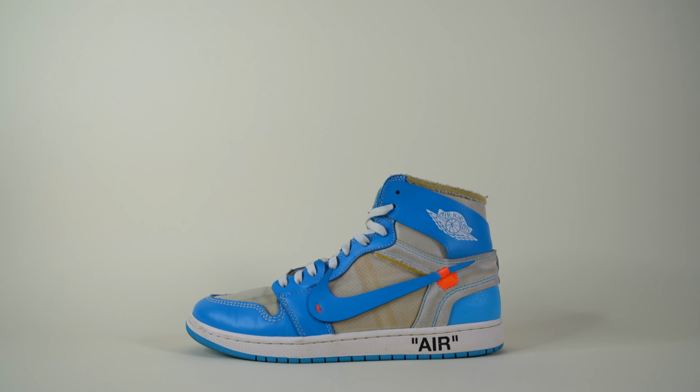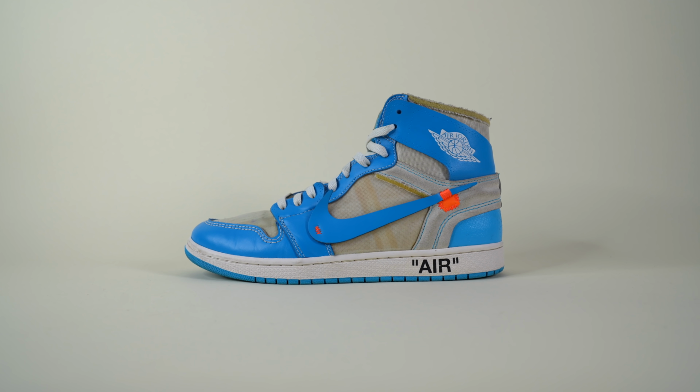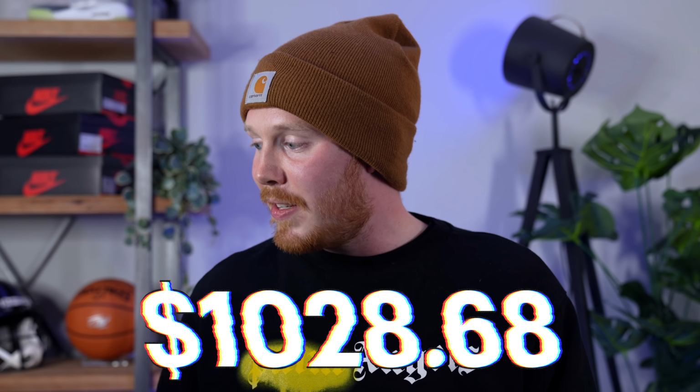But now that we've unboxed all of this crazy stuff and we've added some literal grails to the collection, I think it's time to actually calculate how much all of this collection is worth. So at this moment, after the Tradeblock fees and buying the sneakers that we bought, the sneaker collection fund currently sits at $1,028.68.